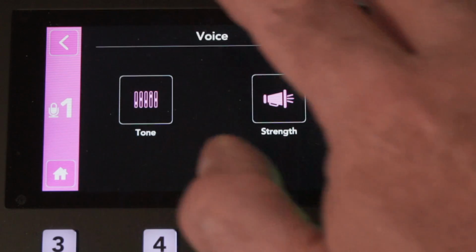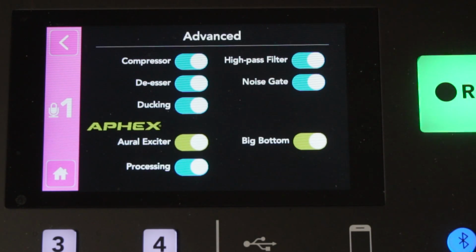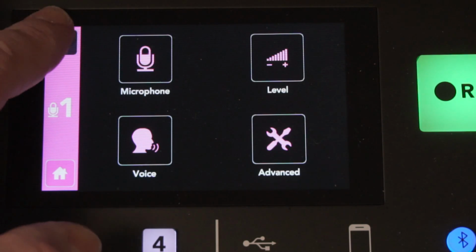Go back here and go back again, and with the level. We've done that. Okay, in advanced, you have compression built into this thing. You've got filters, noise gates, de-essers, ducking. You've got aural exciters, big bottom processing, all kinds of wonderful things that you traditionally would have to have in a digital audio workstation. You'd have to have this in like an Adobe Audition or something. But this comes built in. It's awesome. It's just amazing.